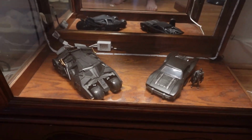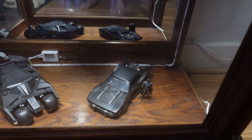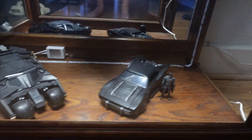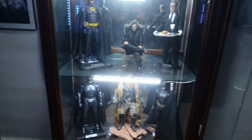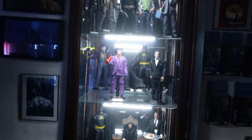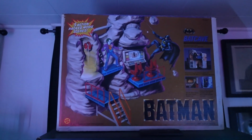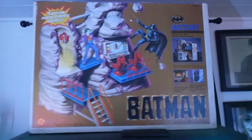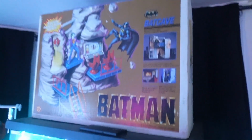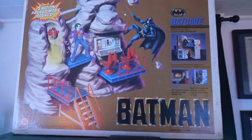And then we just have some Batmobiles. We got the Tumbler, and we got the Robert Pattinson Batmobile. We have a Batcave from Batman 1989. This is in the box. It's completely sealed. I never will take it out.